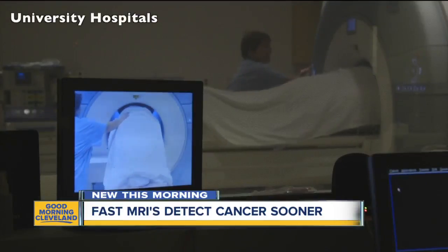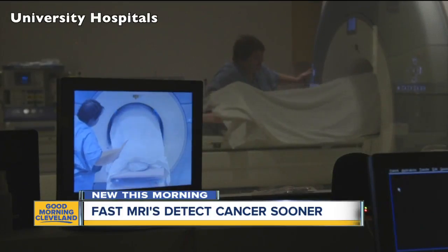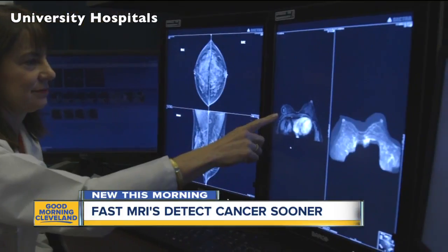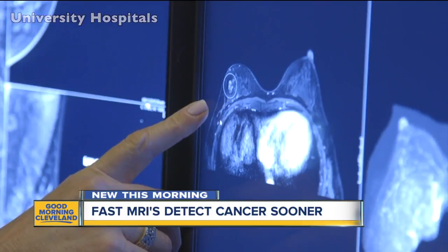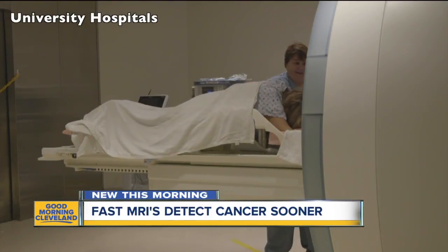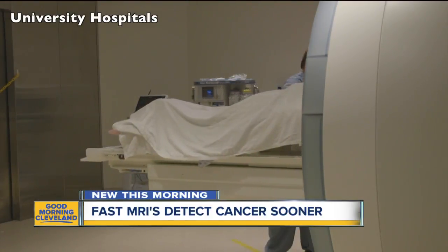And speaking of time, it only takes 10 minutes in the machine and costs you $250. It's much less expensive than most deductibles are out there in today's age. Opening the door for so many women in our area to a healthier future. We want to not only decrease death by breast cancer, we want to decrease the morbidity of breast cancer and the side effects of the toxic treatments that we give patients.